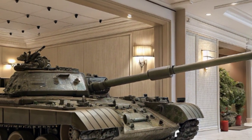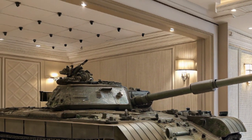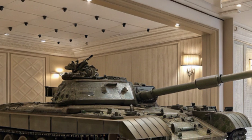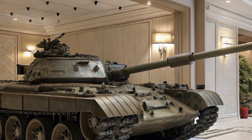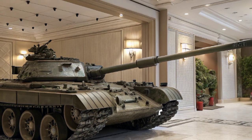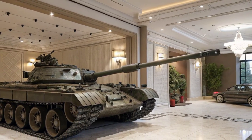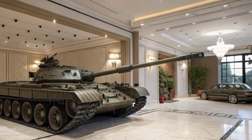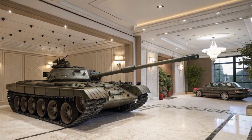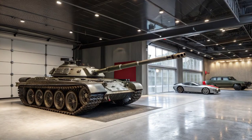Beyond Russia, countries like India, Poland, Ukraine, and Iran have either operated or produced their own T-72 variants. India's Ajeya, for example, is a domestically modified version of the T-72 M1, tailored to suit Indian operational needs. Poland developed the PT-91 Twardy, while Iran created the T-72Z and Zulfikar tanks based on T-72 chassis and technology. Each variant reflects how adaptable and versatile the T-72 design truly is.